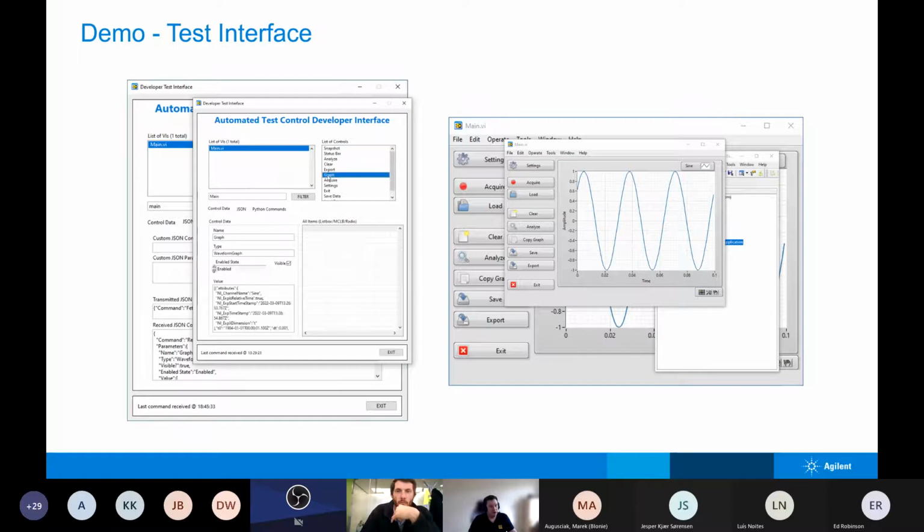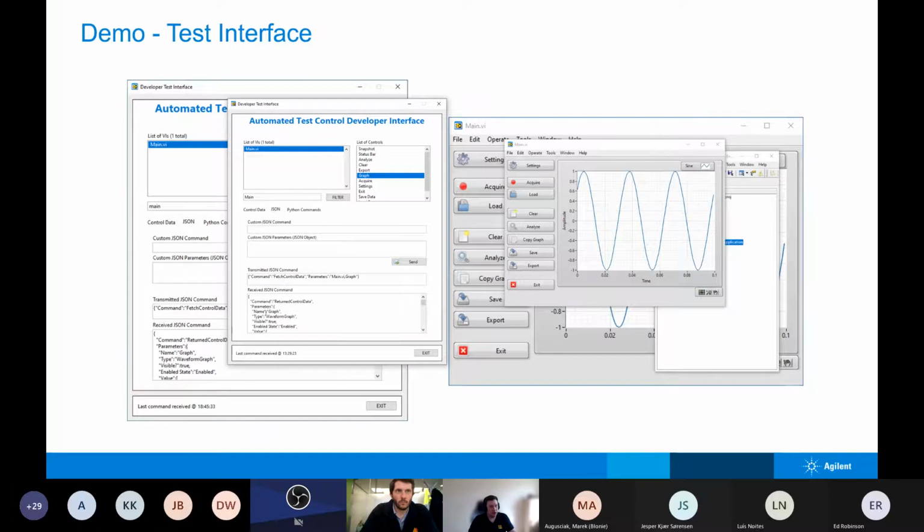So for example, if I select the graph, I can now see all of the data that is coming back out of that graph, over the TCP IP. If I show you the JSON for that, you can see I've got all the attributes that are in the graph. I've got the timestamps, all of my data, and so then easily in my test script with the Python, I can start parsing this out, and after loading some data, check that I've got what I expect.